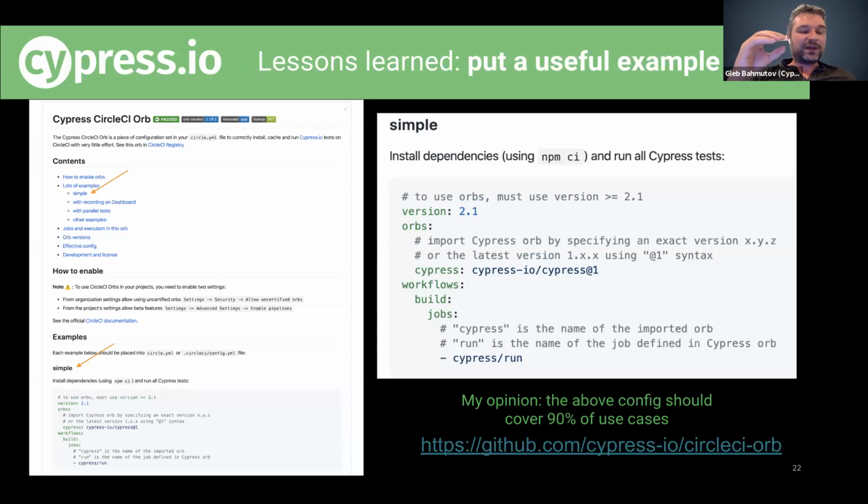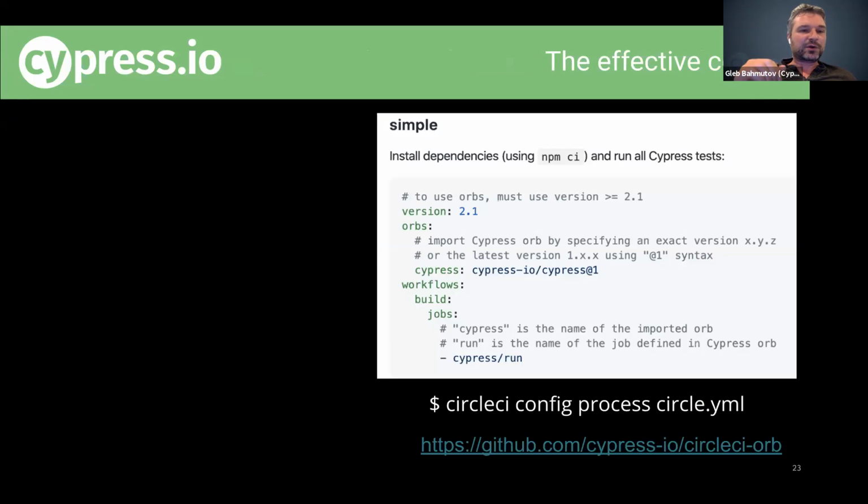And in our opinion, this hello world example is enough for like 90% of use cases, because this orb will actually define the executor machine that can run Cypress. It will cache dependencies. It will run the tests. That's all pretty much everyone needs, especially at the beginning. So this little snippet is enough to do everything. And the interesting thing is that CircleCI orbs are really a text macro language. They do text substitution, they expand the orb, and they substitute each job with the job definitions that we've written, and they keep expanding.